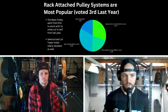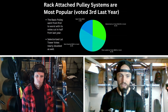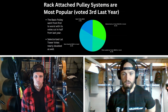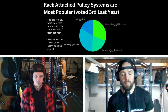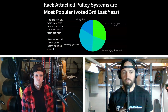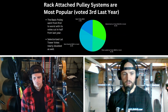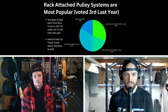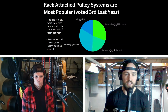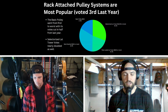The most popular answer was a rack attached version, getting 32% of the votes, and that was third place last year. The basic pulley system used to be first place, and now it's all the way at the bottom in last place. And that's probably because as people have built out their home gyms, they've moved to the pulley systems, and they've tested and seen what's out there. I mean, with the UPS and the different rack attached versions and things like that, that rack attached one is going to be the winner. We've also seen an increase in the selectorized lat towers. That one has nearly doubled from the last time we voted on this as well.